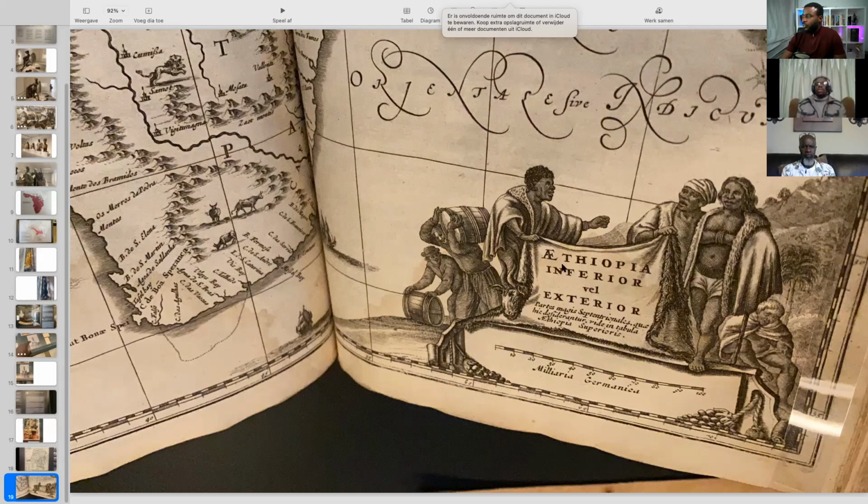Now here you see it, Ethiopia. Now, Ethiopia, the land of Congo, was called Ethiopia. You see that? The land of Congo. It's called Ethiopia. Now, when they came in and started dividing the Congo land, it was all about Congo, not about Africa. It was about Congo.